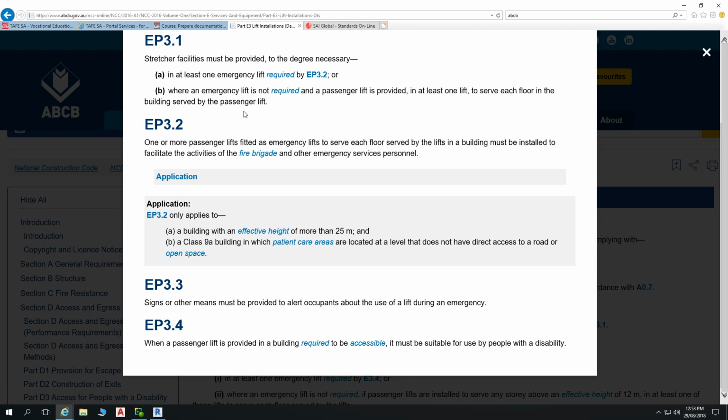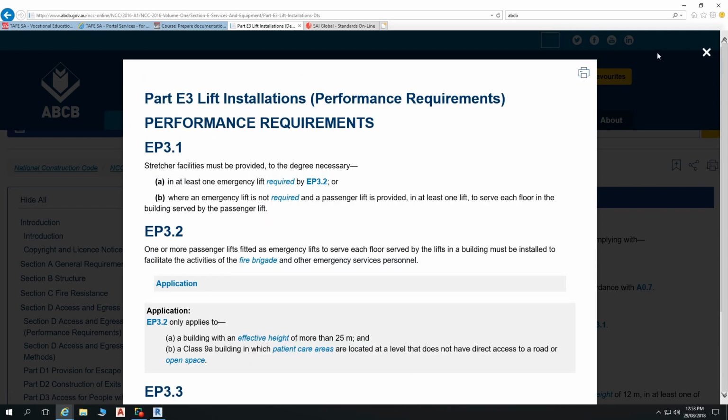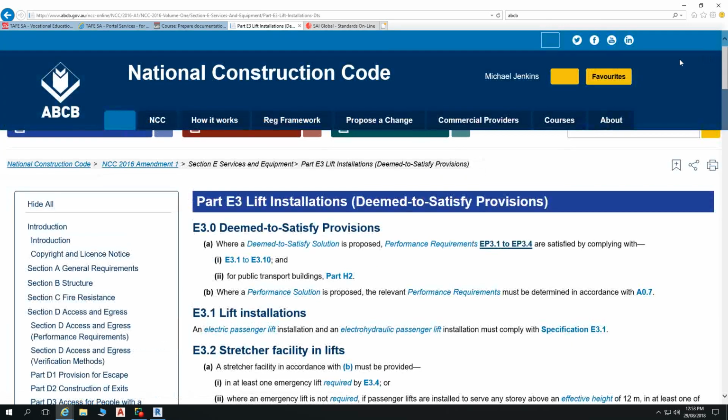When a passenger lift is provided in a building required to be accessible, it must be suitable to be used by people with a disability. So if you can't turn around in it, it's not suitable. But you don't have to be able to turn around though. You can't reverse out. You can't expect them to reverse out of an elevator. Yeah. It even says it goes into it on the Coney thing as well. Yeah, that it's to the 90th percentile of something or other.